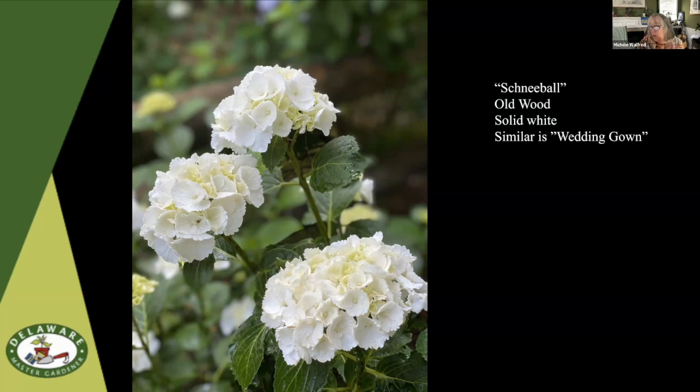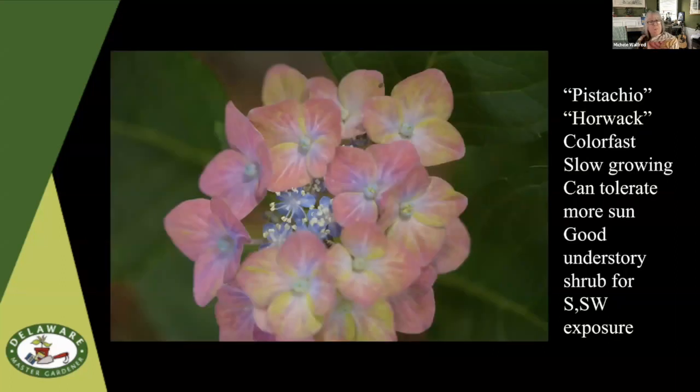I think if I had to do it all over again, I would have put in Incrediballs all down that fence line. But they are pretty. This has a nice ruffled edge to it. Some hydrangea macrophyllas have smooth edges. And this has very, very dark leaves, very dark forest green. This is called Pistachio, also known as Horwack.